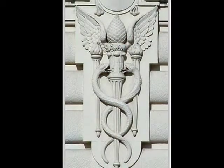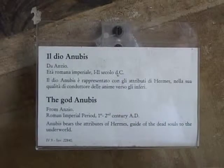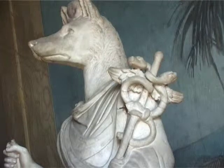This symbol, the Caduceus, or two-headed serpent, is associated with the Egyptian Anubis priests, who were the intermediaries who communicated the knowledge of the gods. An image of the Anubis priest can be found in the Vatican. Due to its size and stature, it must have originated from Egypt.